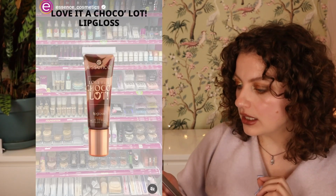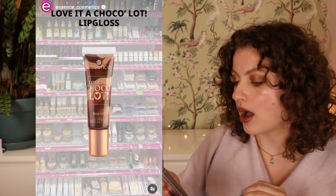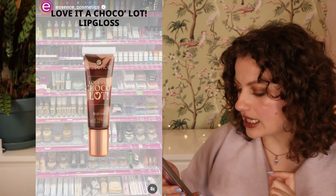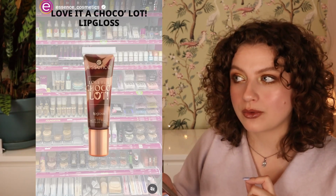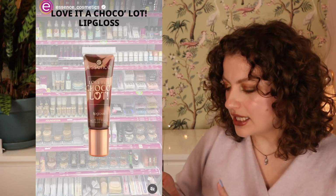And then we also have the Love of the Choco'Lot lip gloss. This is a swirl lip gloss with lighter brown, warmer brown, and cool tone dark brown in the shades. It's looking pretty cute. I do love a swirl lip gloss. It is one of my makeup weaknesses. I just think it looks really cute. Like, this is looking nice.